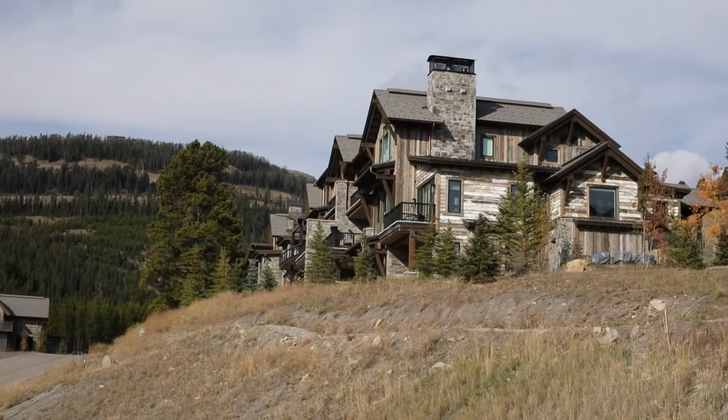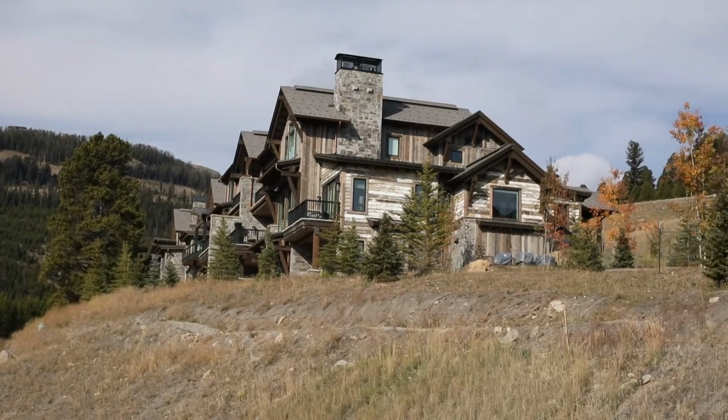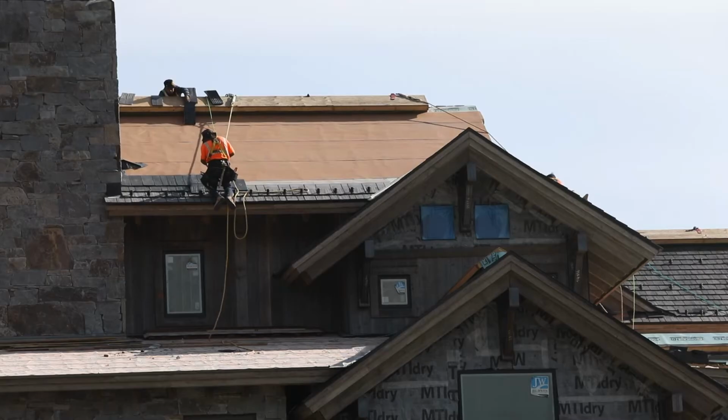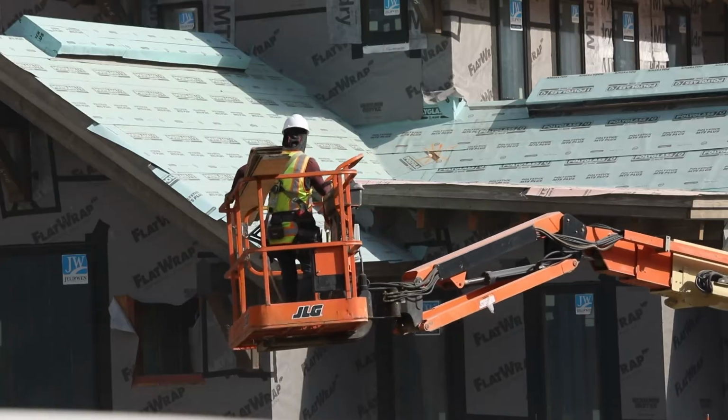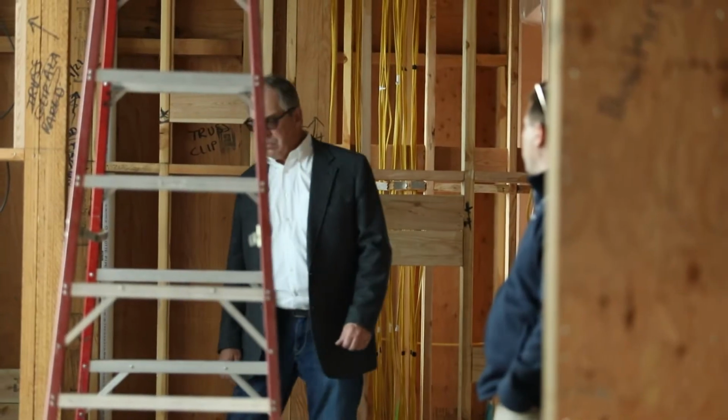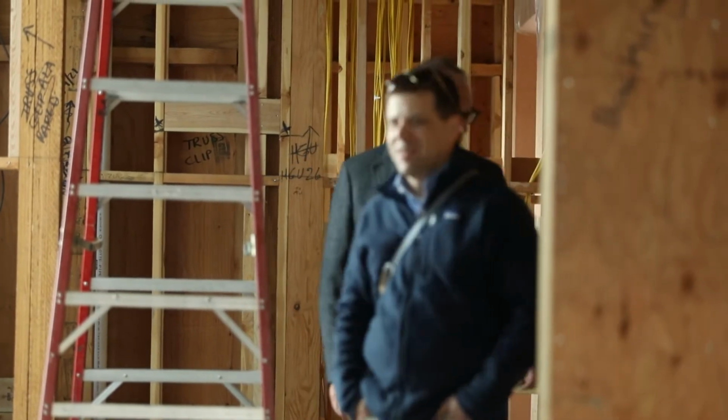It is more difficult to build in Big Sky than in Bozeman. The reason is we're higher, we have more snow. Snow loads are greater. The wind loads are the same. Actually, the earthquake zone in Big Sky is just like California. A major fault runs through there, so there's more that has to go on with the structural engineering.